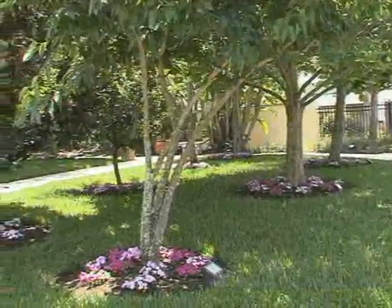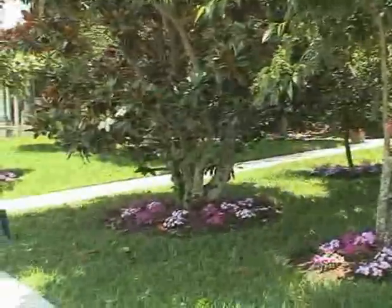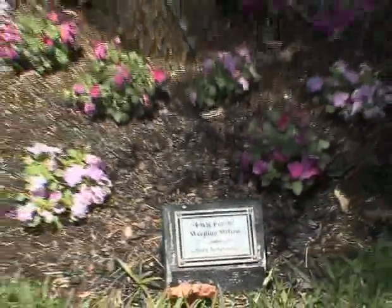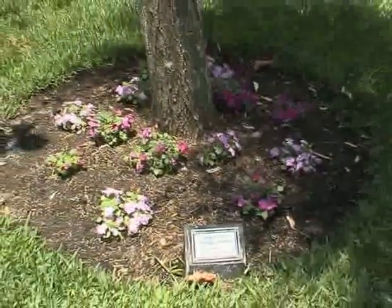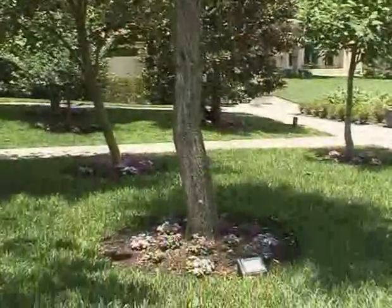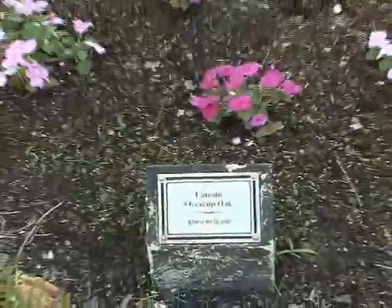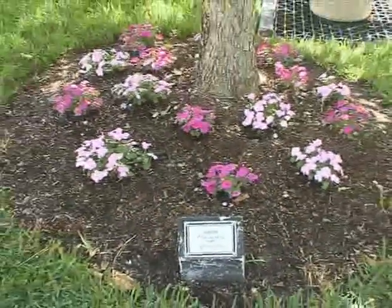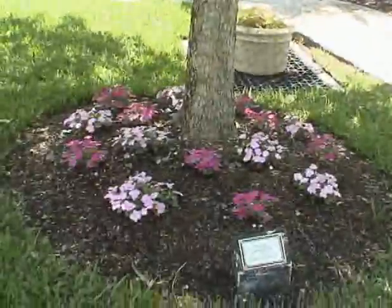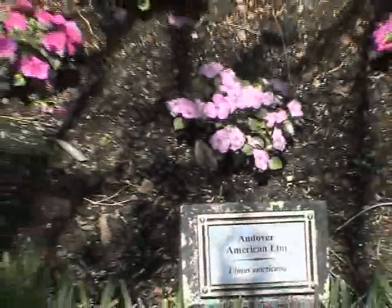Each and every one of the trees in this section is an actual cutting or seedling off the original tree. We have Elvis Presley's weeping willow tree, which comes from his home in Graceland. And also we have Abraham Lincoln's overcup oak, which comes from his birthplace. We have Martin Luther King's sycamore, which comes from his church. Helen Keller's water oak, which comes from her home. And Patrick Henry's Osage orange, which he got over 200 years ago from the Lewis and Clark expedition.